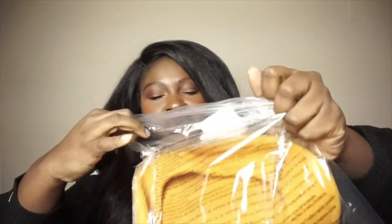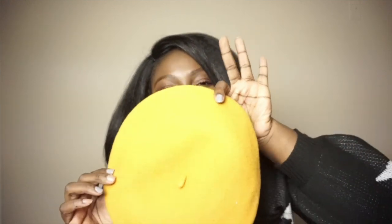All right, so this next item is going to be this beret. You guys know already how much I love this color, okay?